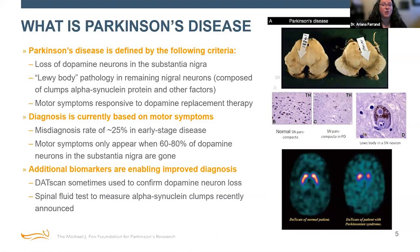And then as we've advanced research over the last several decades, we do have some biomarkers that are starting to come up that are enabling improved diagnoses. So one of these being DAT scan, which is an imaging technique shown at the bottom here, where we can actually see the dopamine cells in the brain. And so on the left-hand side here, you see a DAT scan from a healthy patient. So this one has very substantial activation that's showing up here in the substantia nigra. And then on the right-hand side, you see a DAT scan of a patient with Parkinson's disease, where you can see that the dopamine in this region is not nearly as activated as it is in the healthy patient.